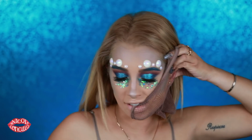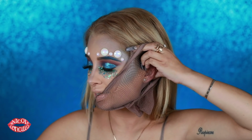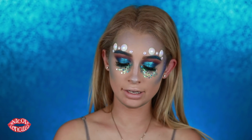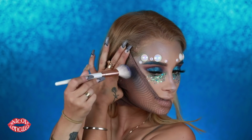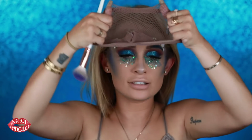Okay, this is how you do it. I'm gonna take a brush and dunk into some purple and go like this. And there are your scales. Gotta do the same thing on the other side. Wish me luck! Scalies, scalies all over.